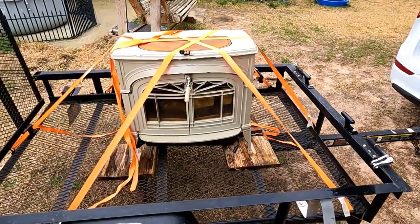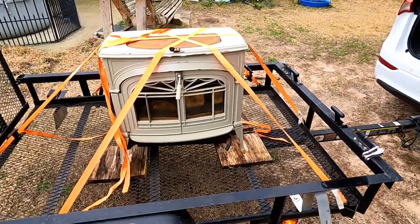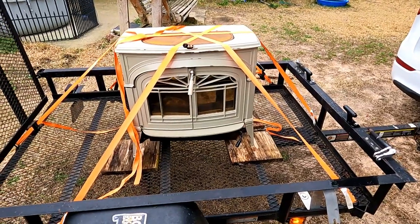But there you have it. It's our biscuit colored wood burning stove.